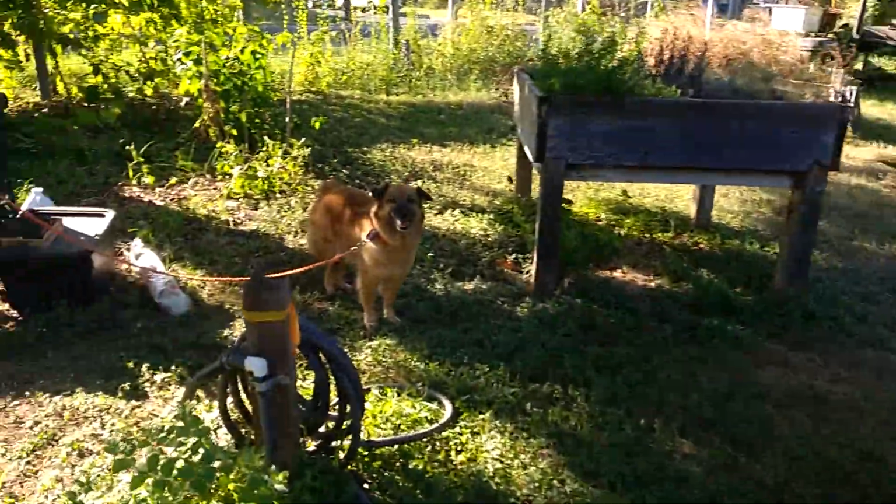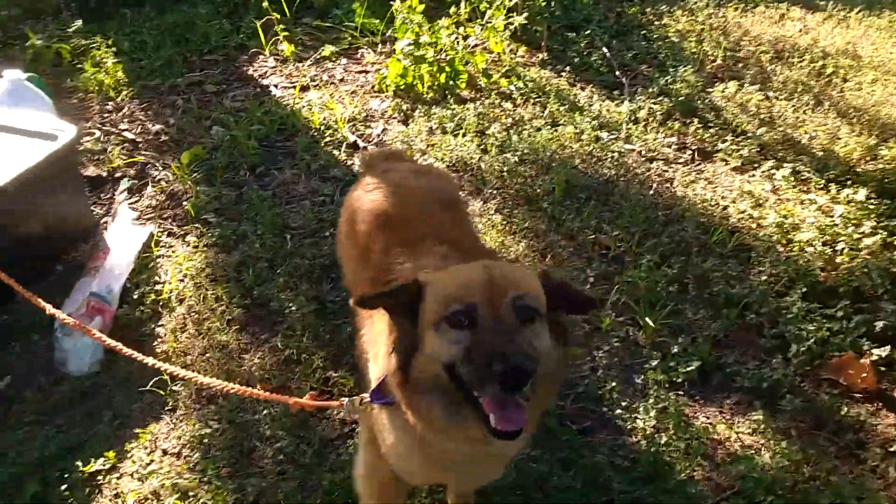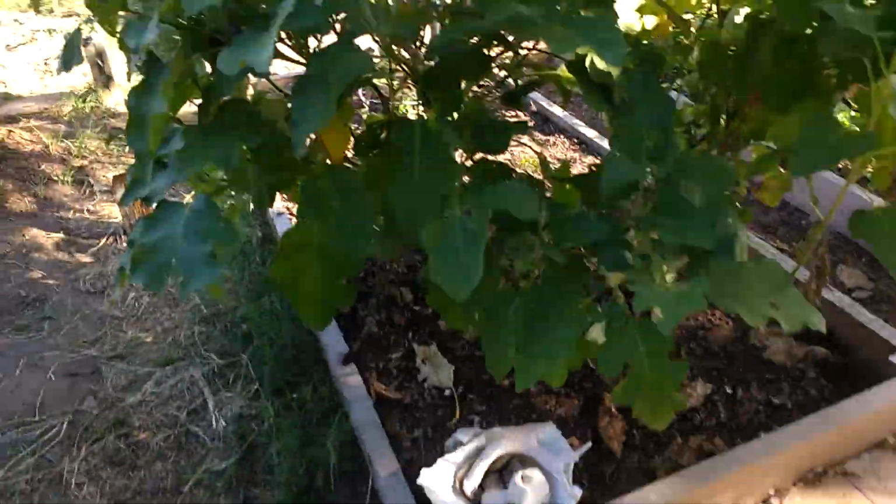And Connie is dying to go up close and see a vole. She just wants that vole so bad. So bad, mama.